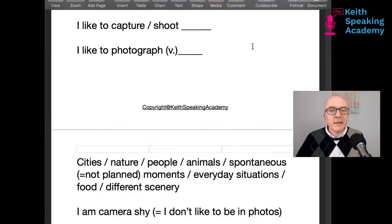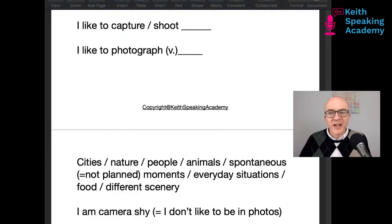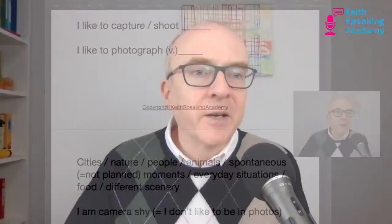Spontaneous moments. I love being spontaneous, right? Sometimes it's good to plan, but when you plan, sometimes life gets a little bit boring. You're always doing the same thing, same time every day. Now and again, it's great to just break the routine, be spontaneous. What a great word, spontaneous. Be spontaneous and do something different, right? Go for a run in your shorts in the middle of winter under the pouring rain. It's just great. So spontaneous moments, capturing spontaneous moments with a camera can be a lot of fun. Great.